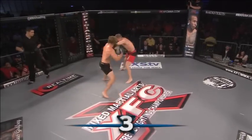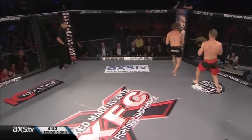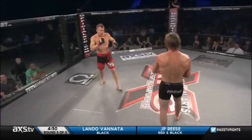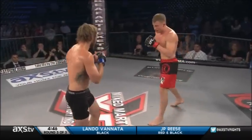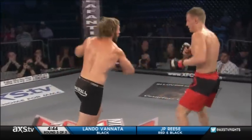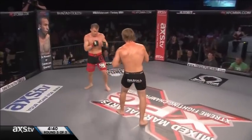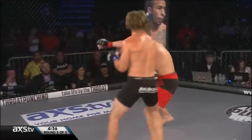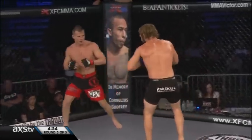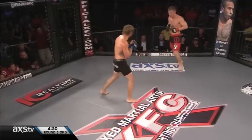JP straight back to that jab. Front kick from Lando. Started out as a round kick. Very deceptive kick. JP not leading with his chin as much as he was in the first round. Uppercut, left hook from Lando. Boy, he just wants to get him out of here, man. He's throwing hard stuff.